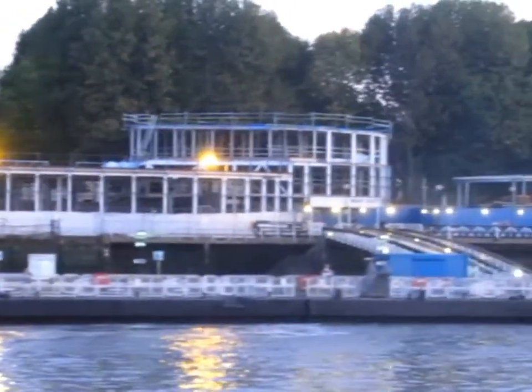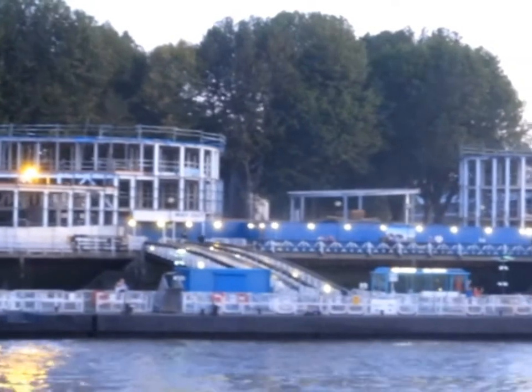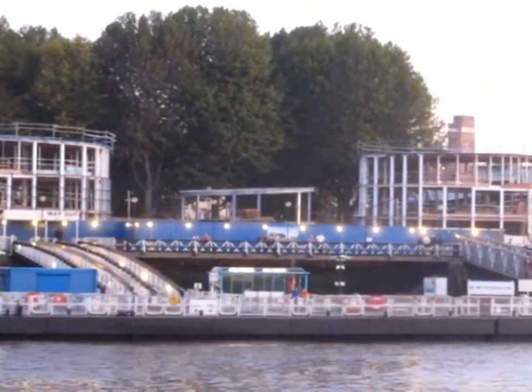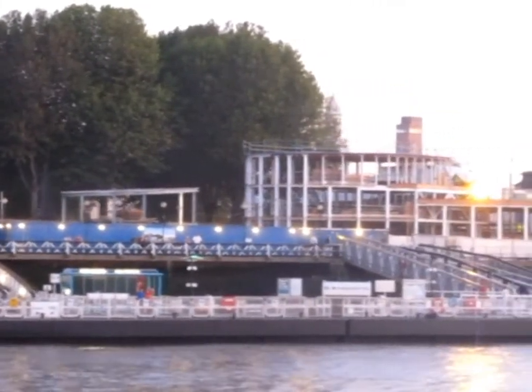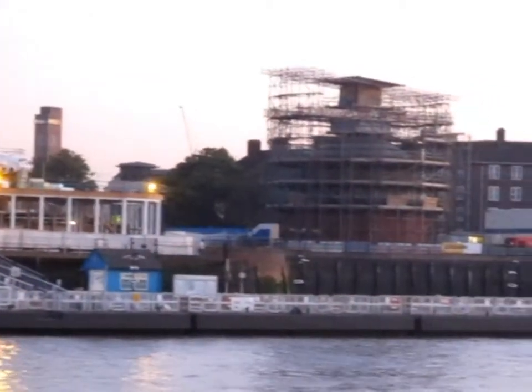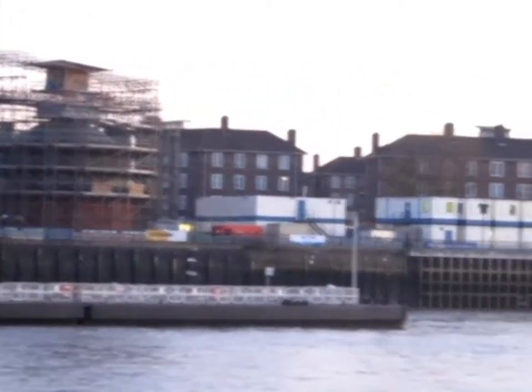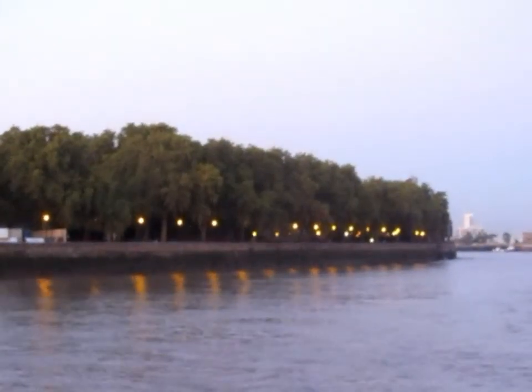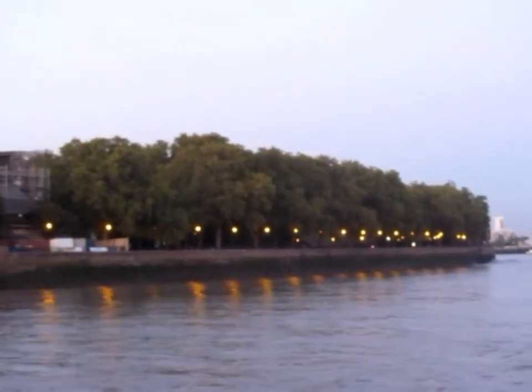On the port side we have the village pier and new buildings being built on the shore there for the pier. Immediately upriver of that, 2 lots of scaffolding, one surrounding a round building there, that's a lift shaft stairway, down to the fire damage that was caused shortly after the restoration work started.